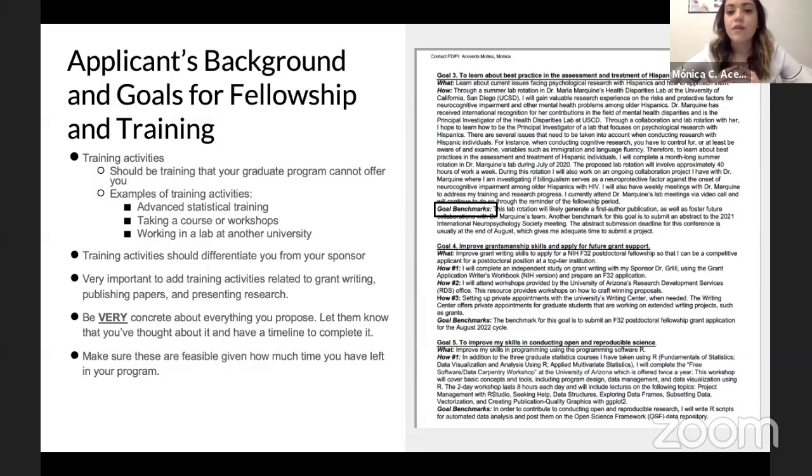Don't try to propose a million goals if you know that you're not going to do them. The reviewers are probably going to know that you're not going to do them as well. Also, take into account that after you submit this, you're going to have to wait like a year for this to come through. So keep that in mind. If you have to wait a year and you have only 2 years left in the program, then you shouldn't be proposing to do things that are out of reach.